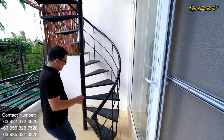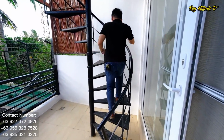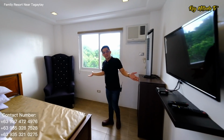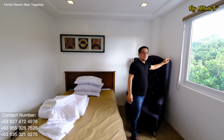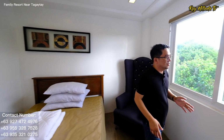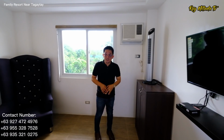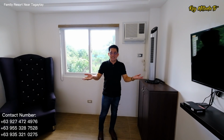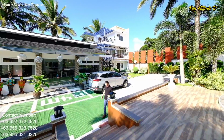Let's go up. A spiral staircase leading to the view deck. Let's go, Benji. This is the bedroom on this level. You have a double-sized bed, Cleopatra, and a nice window with AC and appliances. They're selling this property for 100 million pesos. But before we do the recap, we will go downstairs to give you the full details of this property for sale. Let's go. All right, no, we're done.